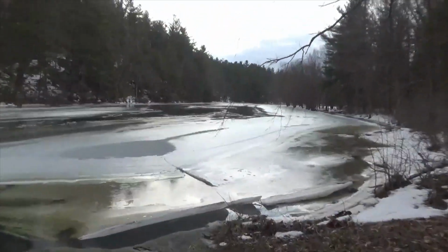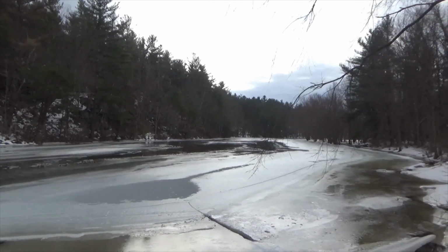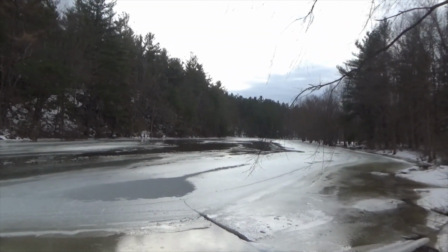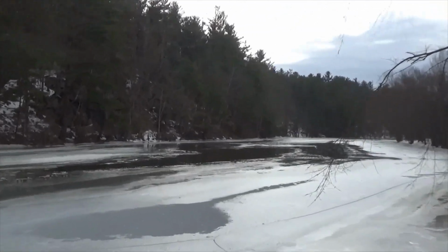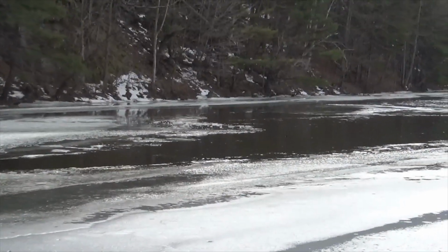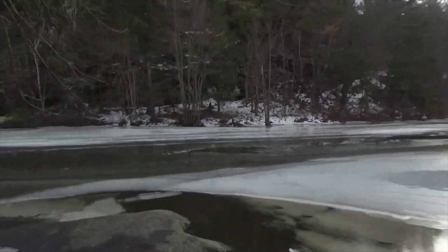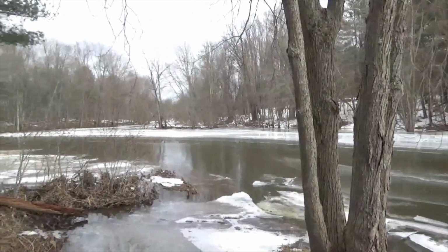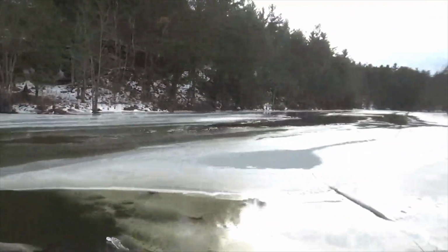And this is giving you a really good feel for the flow. If it was a very rapidy, high energy river, none of this would be frozen. It's just got a nice subtle flow that obviously does freeze when it gets real cold, but that just shows you that in the summer, spring and fall, it's nice and wide, canoeable. It's just absolutely beautiful.